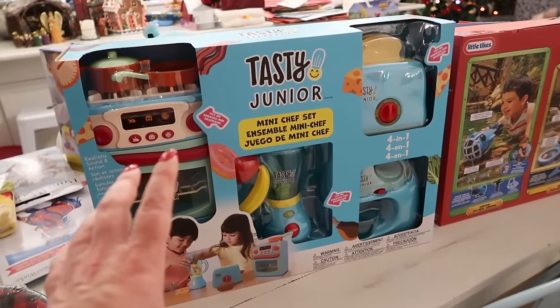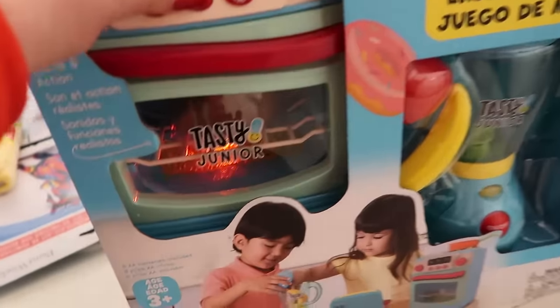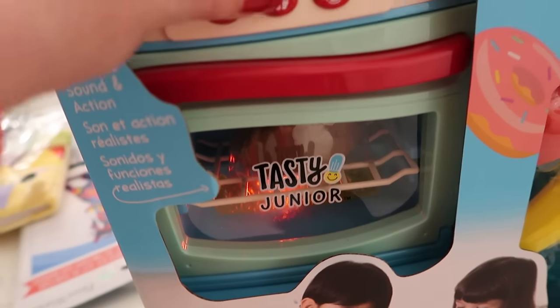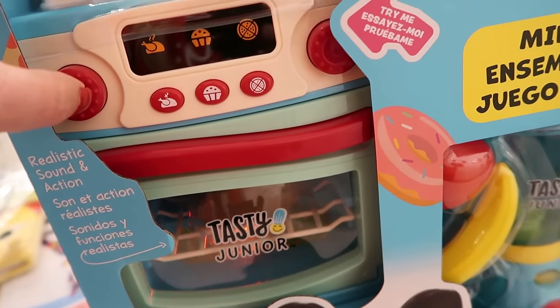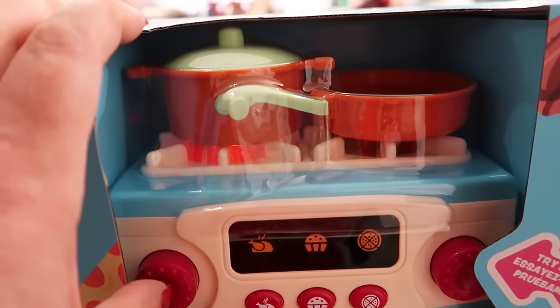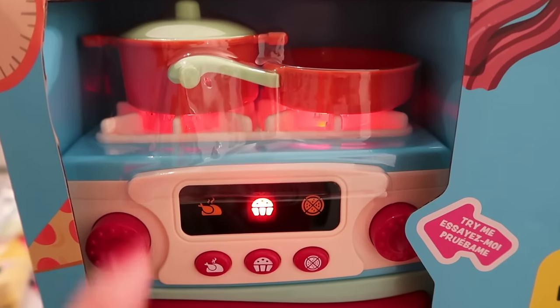He loves his kitchen set and he loves cooking. I don't know where he gets it, haha. Oh, look at that. Okay. I guess they all probably. Ooh. Oh, man. Just like mommy. We boiling it over? Oh, okay.